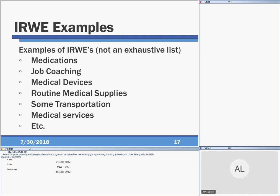Also, out of pocket for job coaching. Say I had access to voc rehab services, and now my case is closed, but I can't access Medicaid for some reason. They fall through the cracks. Receiving SSI, I could also pay out of pocket for job coaching and be reimbursed for a portion of that. Could be medical devices, routine medical supplies, some transportation, and then medical services.